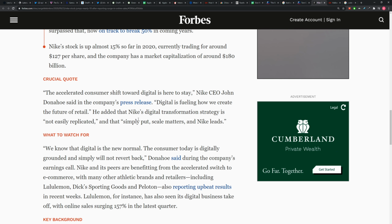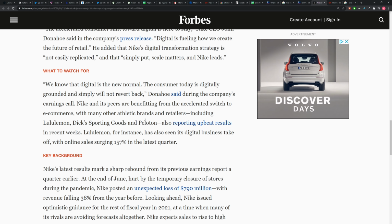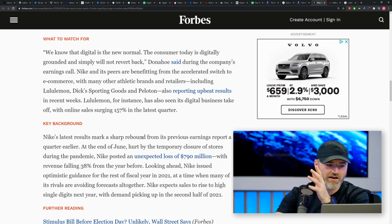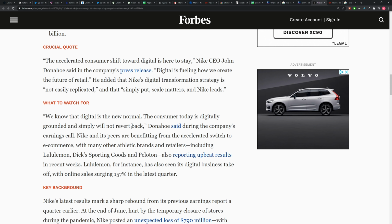Before the virus hit, Nike was aiming to have its e-commerce sales make up 30% of its total revenue by 2023, but the company has already surpassed that and is on track to break 50%. 50% of Nike's revenue, what did I say it was? $10.6 billion coming from online. That's some e-commerce. Over 5 billies online.